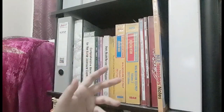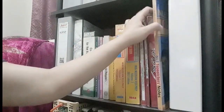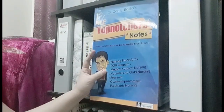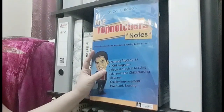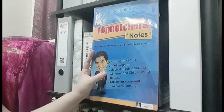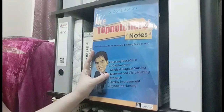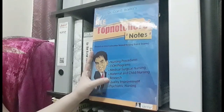So this is, ito guys yung ginawa kong what books to read for nursing licensure examination. Ito lahat yung books na yun guys. So I have 11 books. So ito from Card Balita here. Anyway, Top Notchers Notes, guys. Napakaganda ng book na to, nursing procedure, nakalagay niya sa loob, DOH, medical surgical nursing, maternal and child nursing, research, quality improvement, and psychiatric nursing.